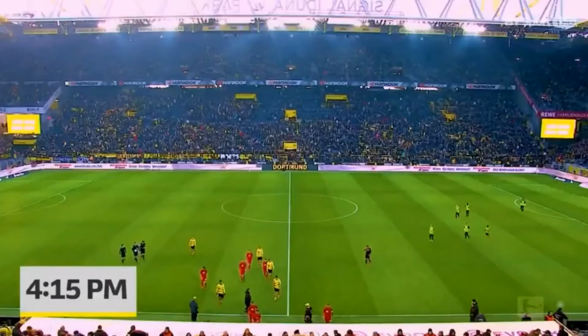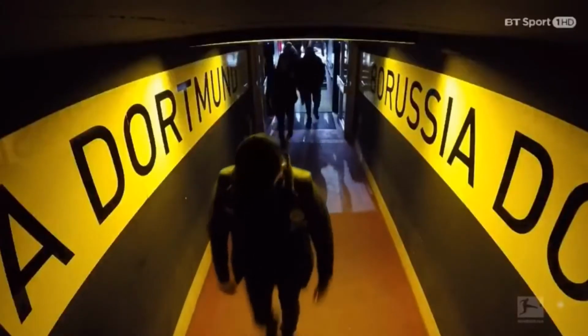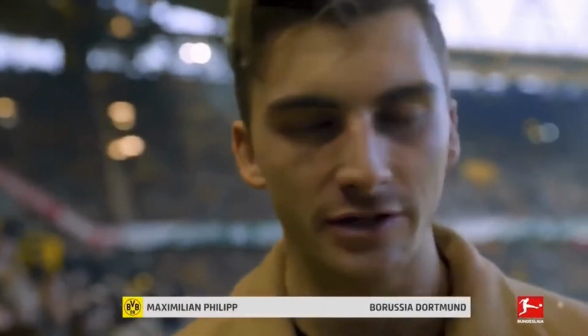Bang on time. 1-1 the score at half-time in the Signal Iduna Park. It's been tight so far. We got an early goal, but then Freiburg hit back. They're very well organised defensively. We're having a few problems breaking them down, but I think we can still take it up a notch.